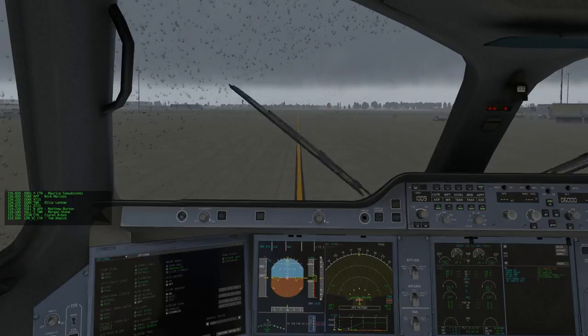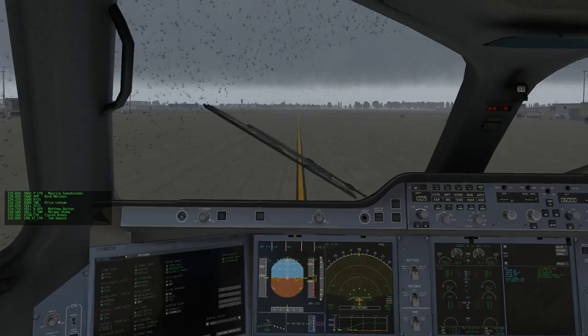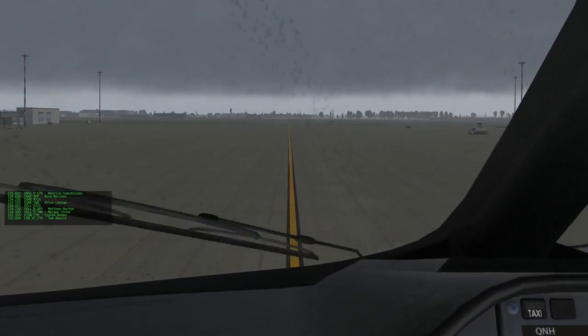Sure, 1-2 November, Roger from November Bravo 1-0-0-9 right, clear for takeoff, wind 1-0-0 degrees, 5. Clear for takeoff, 0-9 right, sure, 1-2 November.